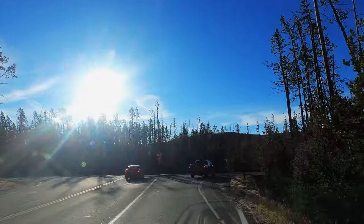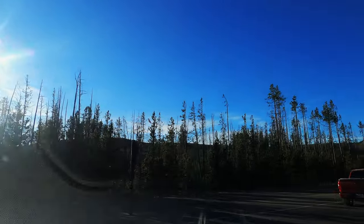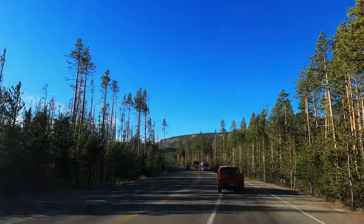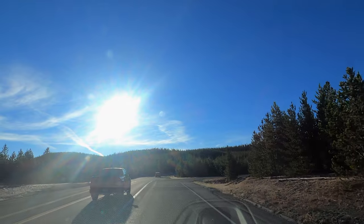We finally made it to the Grand Loop Road. We're going to go right here, which is south towards Old Faithful, but we're not going to go all the way to Old Faithful. Just after we cross the bridge, we'll find the turnoff for Firehole Canyon Road.